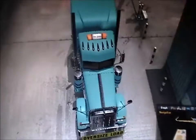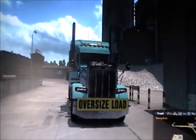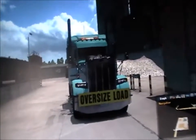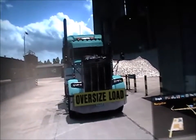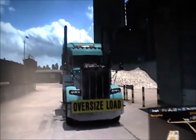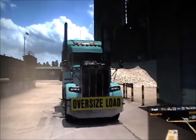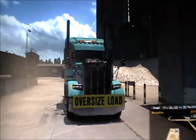I do have the rotary beacon on there, like I think I demonstrated before, and I do have the oversized load placard. I haven't put any aftermarket tanks on it, but I think I might put some aftermarket gas tanks on it. This is one of those trucks that I'm probably going to do a lot with, like I did with the W900L, the Kenworth that I first started out with, that you guys saw a lot.